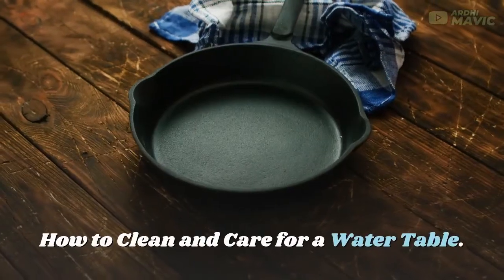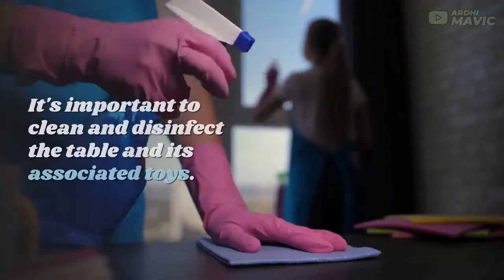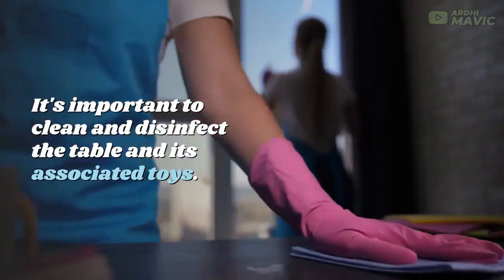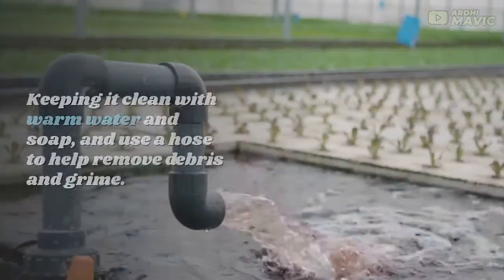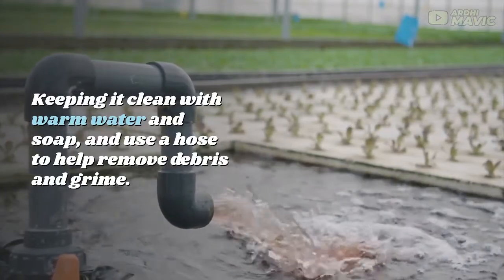How to clean and care for a water table. Since water tables are mostly used outside, they can easily get gunky. It's important to clean and disinfect the table and its associated toys. Keep it clean with warm water and soap, and use a hose to help remove debris and grime.